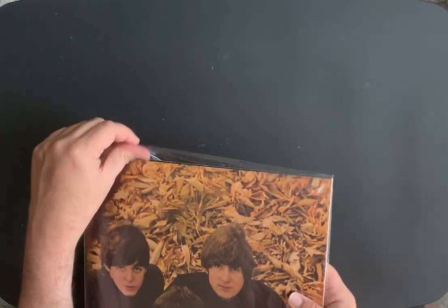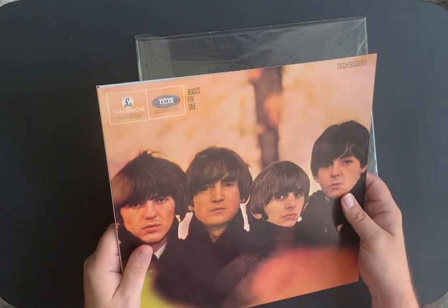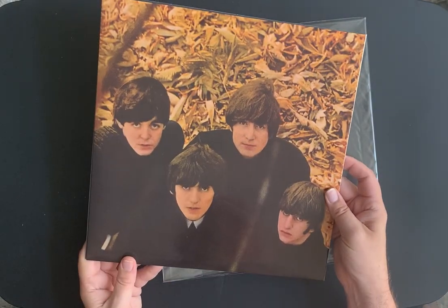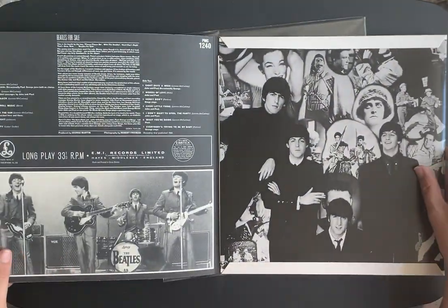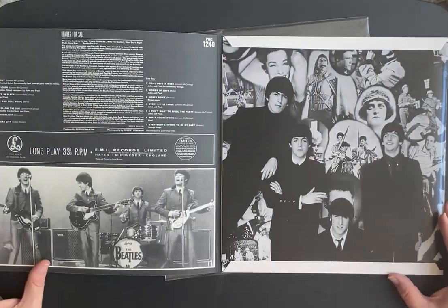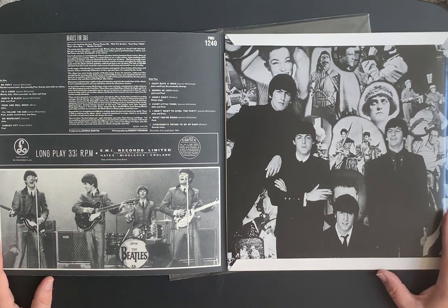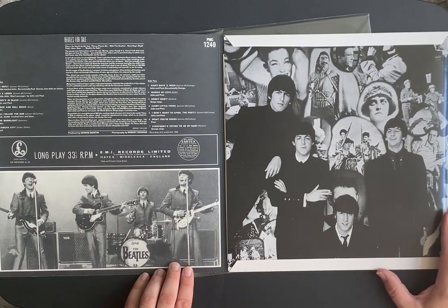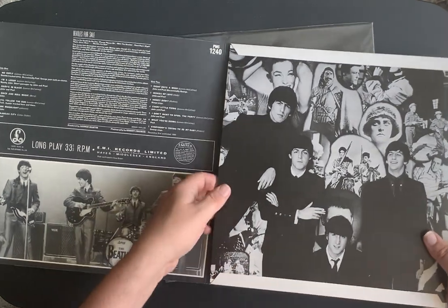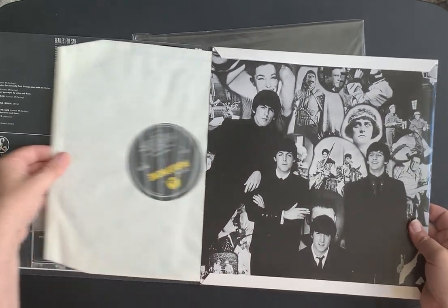Definitely going to take this one out because it has a gatefold. Oh my goodness. I just love this album too. Look at this. And this opens up. And the CD version, again, has this as well. Look at that. I just love it. There's just something magical about this band, that instant joy when I see them.